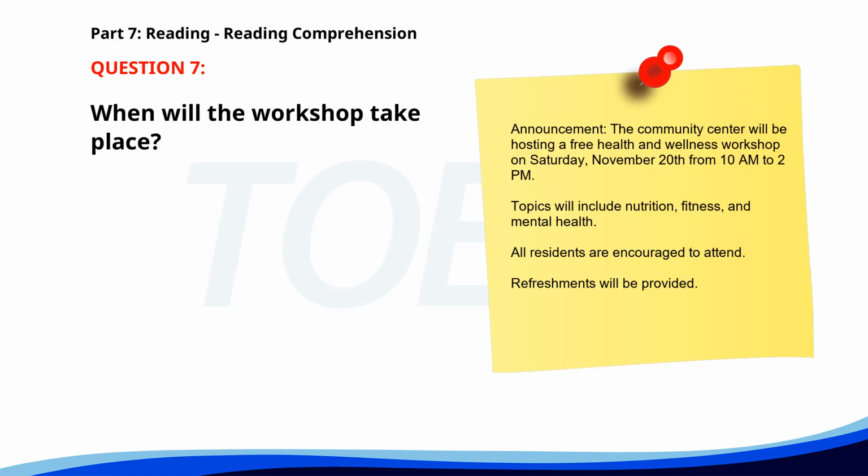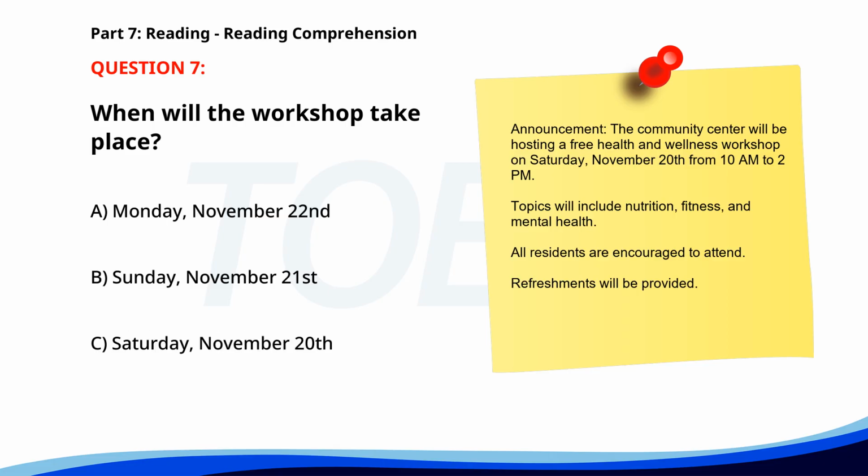Number 7. Announcement. The Community Center will be hosting a free health and wellness workshop on Saturday, November 20th from 10 a.m. to 2 p.m. Topics will include nutrition, fitness, and mental health. All residents are encouraged to attend. Refreshments will be provided. When will the workshop take place? A. Monday, November 22nd. B. Sunday, November 21st. C. Saturday, November 20th. The correct answer is C. Saturday, November 20th.